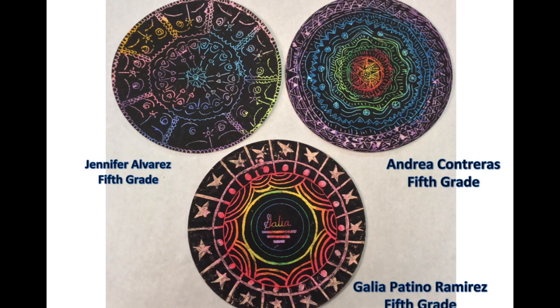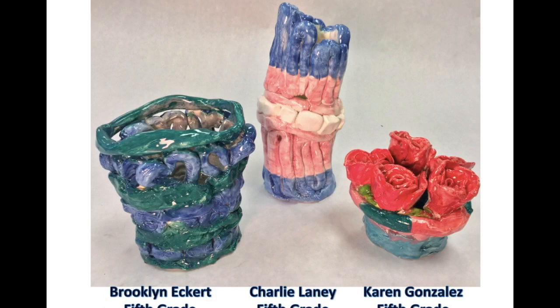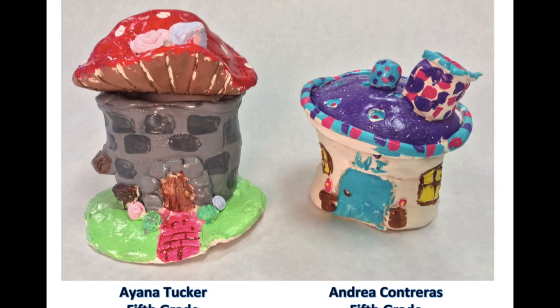It was Dot Day back in September where all fourth and fifth graders used scratch art techniques to create these beautiful mandalas. Fifth grade constructed decorative coil pots using variety and rhythm. Fifth grade also created hand-built clay fairy houses and painted with acrylics. Each one was unique and beautiful.